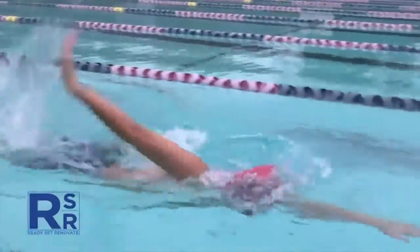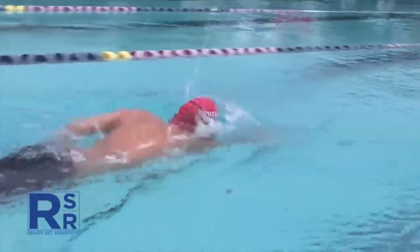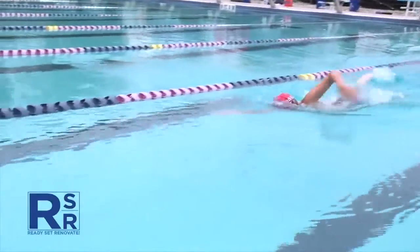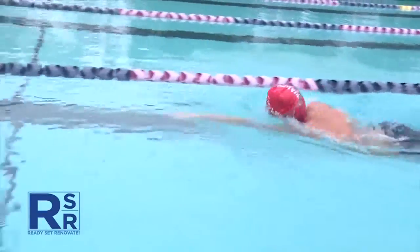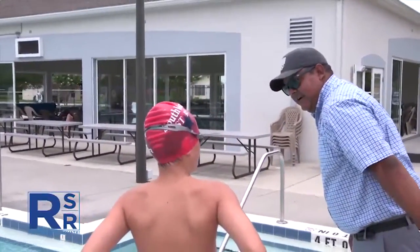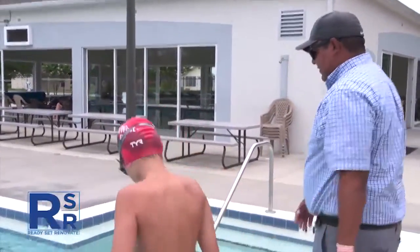For this young swimmer, lapping up every minute he can in the pool is pure joy. I love swimming and I like being in the pool. It's just my favorite thing to do. I like the outdoors. His coach thinks his passion for the sport could help him make a big splash down the road.